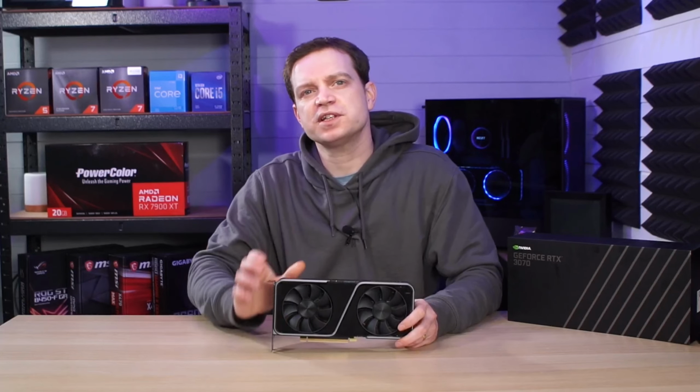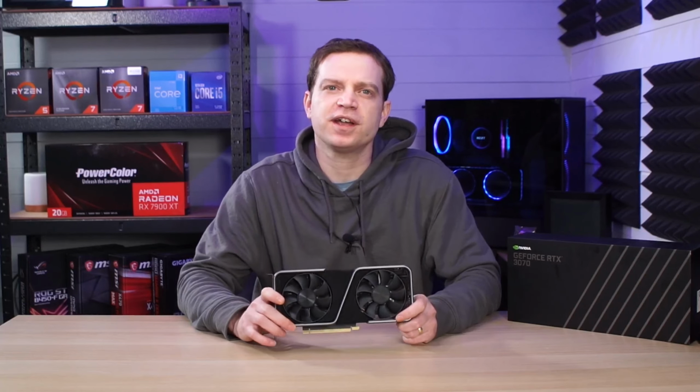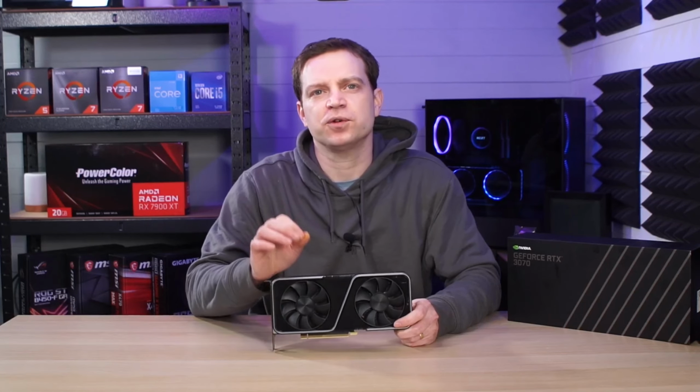When it came to ray tracing, we didn't do that much testing, but we did try a couple of games just to see how well it worked. One of those games was Portal RTX. Now this card had no issues running Portal RTX at all. If you dropped it to a low setting, you could play the game perfectly smoothly with all the ray tracing effects that you want. So it gave us a great experience in that game.